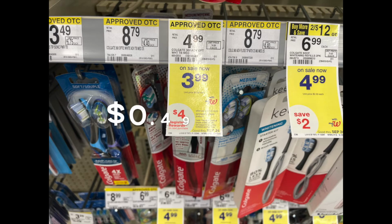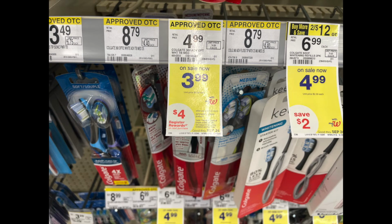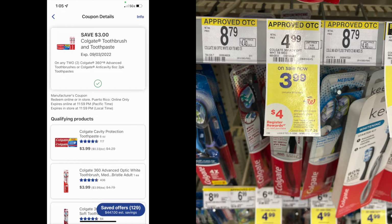So this is a really great deal on the Colgate toothbrushes. You don't have to get the toothbrushes, you can get the toothpaste if you want. I actually got these for free, and I'm going to tell you how. But you're probably going to pay 49 cents each for them. So let's break it down.